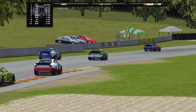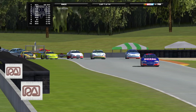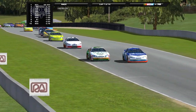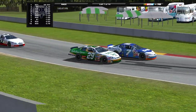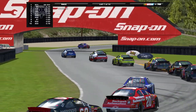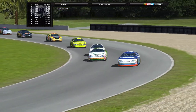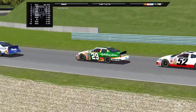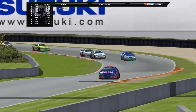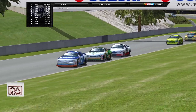So Harvick now has the lead, but here comes Jeff Burton to take second away from Randy LaJoy. Not able to. Randy pinched him really well, but Burton is going to have to do the same to that 7 car, and he does. He's going to try to use as much racetrack as he can, but can't quite stick to the quarter panel of that 7 car. Here comes Brad Teague in the 52 as well. Randy LaJoy with a wider line through the carousel. Gonna get that run out of it.